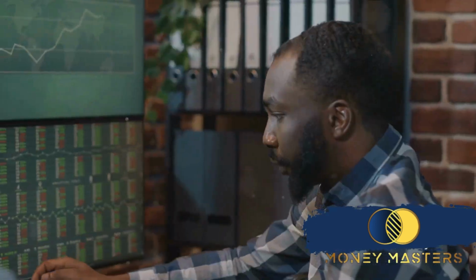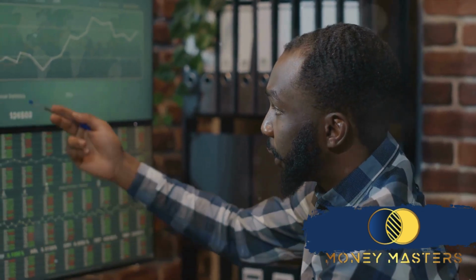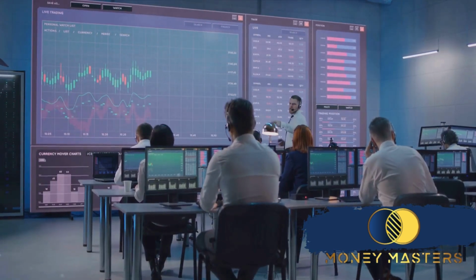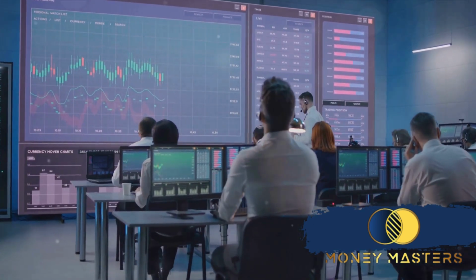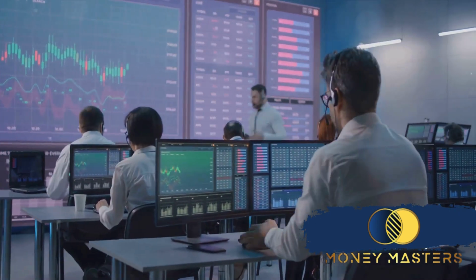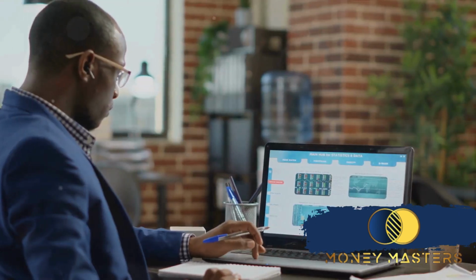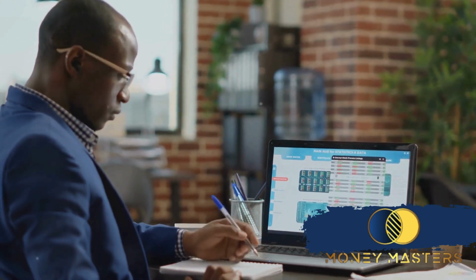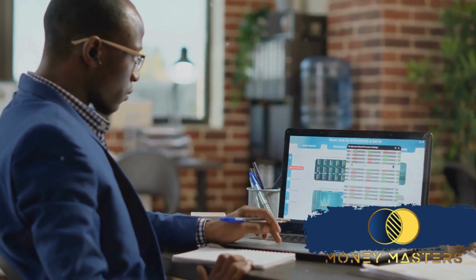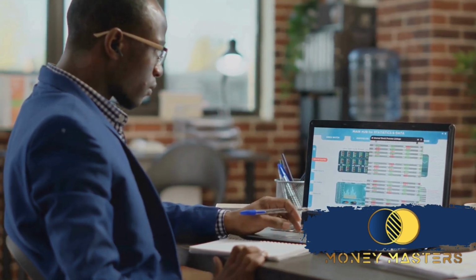Now, who are the major players in this market? At the top of the food chain, we have the big banks and financial institutions. These guys are the market makers. They set the prices of the currencies. Then we have corporations who participate in the Forex market primarily for business reasons, say, to pay wages in another country or to pay for goods and services from overseas. And finally, we have individual traders like you and me who trade Forex with the aim of making a profit.